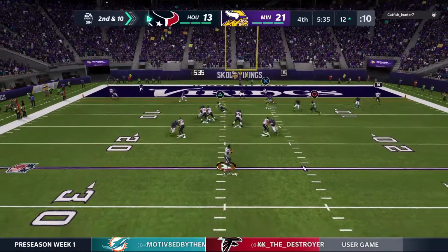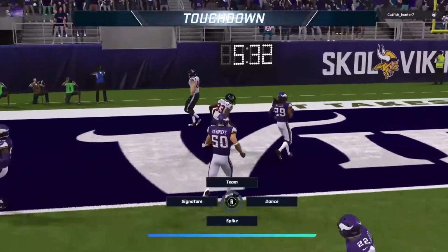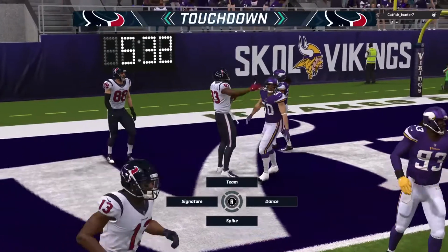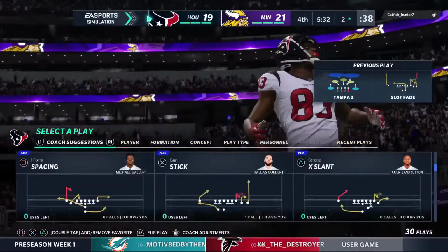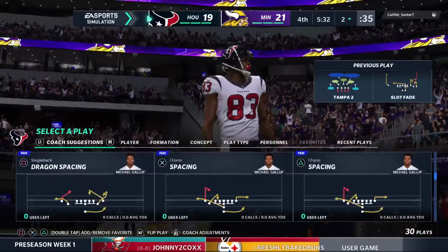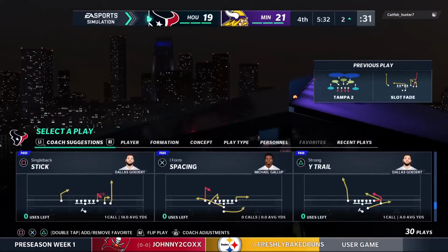To throw again, Brady. His pass caught at the 4. And he'll take this one in for a Texans touchdown. A 12-yard touchdown grab. And now the Texans are within a 2-point conversion of tying up this game.